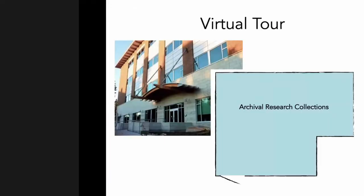So then that brings us to the second building, which is the ISB, Interdisciplinary Sciences, and the last room, which is our archival research collections. And this really is the heart of the museum. This is the big, exciting part of our renovation as far as we're concerned.